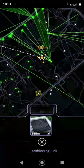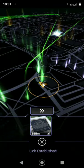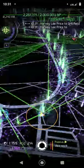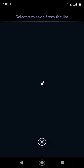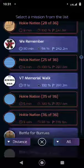Spamming all these links. Establishing portal link. Portal link established. Excellent work. Resonator. I see. I'm gonna go ahead and do some more missions. Might do a few if I have time. Let's see. Which one did I not do?